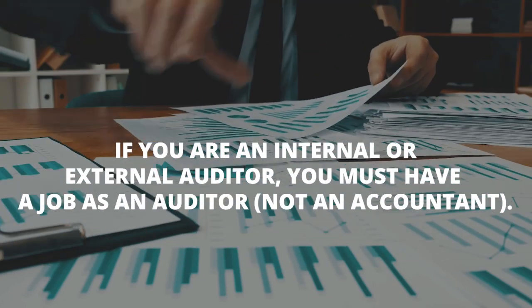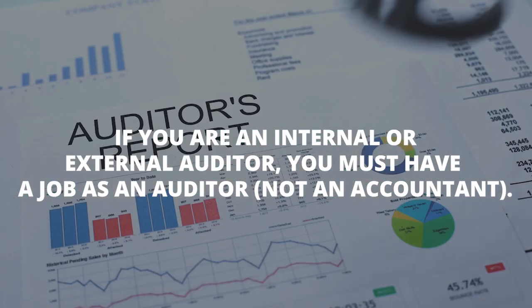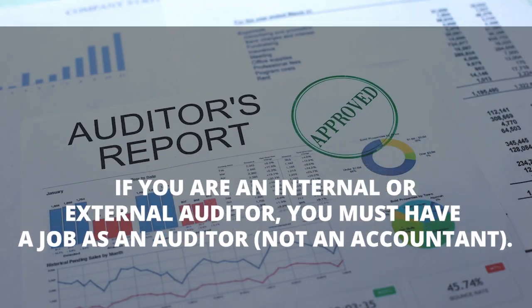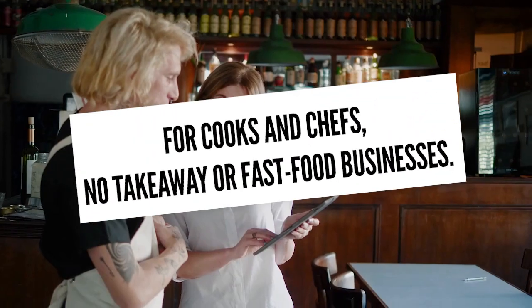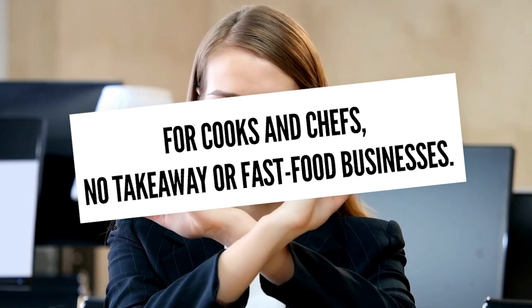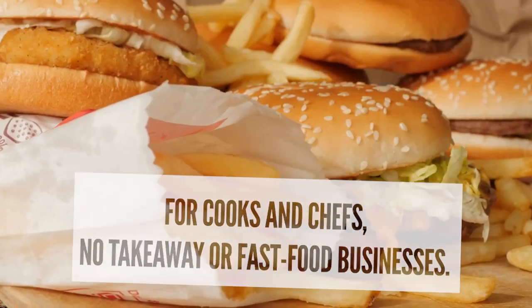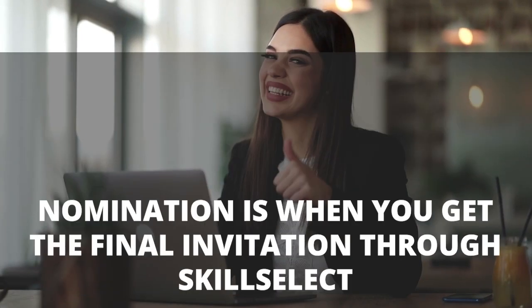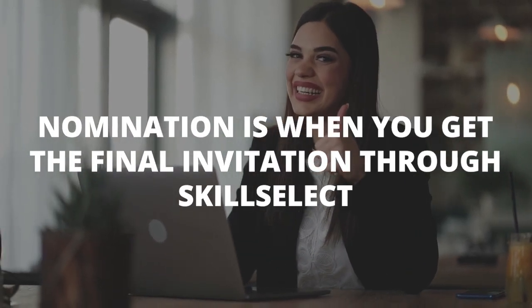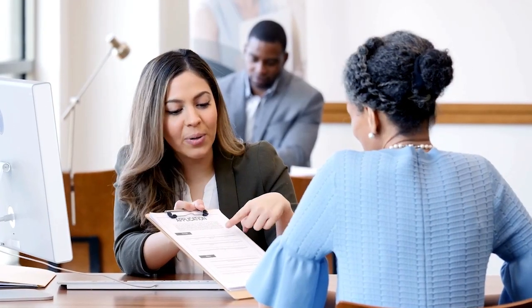If you are an internal or external auditor, you must have a job as an auditor, not as an accountant. And for cooks and chefs, you must be working in a full-service restaurant or cafe. You can't be working in a takeaway or fast food business like McDonald's. Now, if you've previously been nominated for a 491 visa in Queensland, they will not re-nominate you for the 190. Nomination is when you get the final invitation, and you also get your invitation through SkillSelect. So it's not the part where you get a pre-invitation.